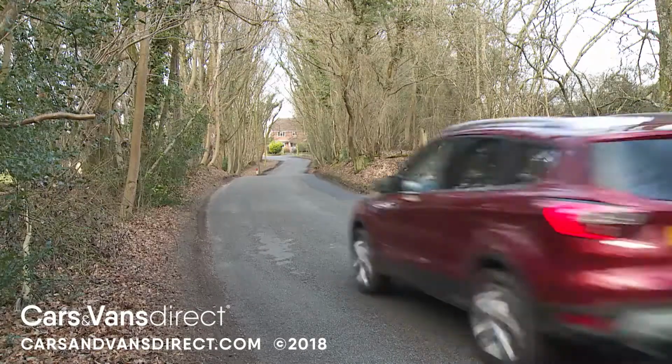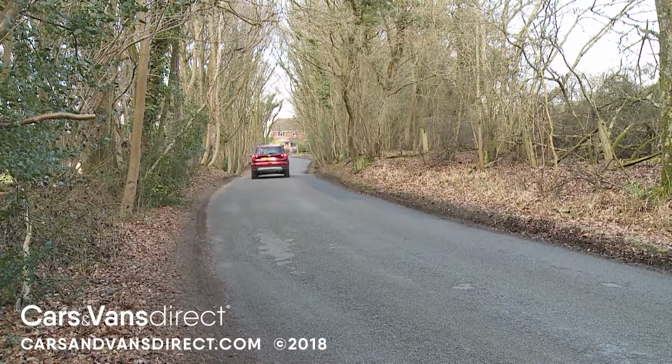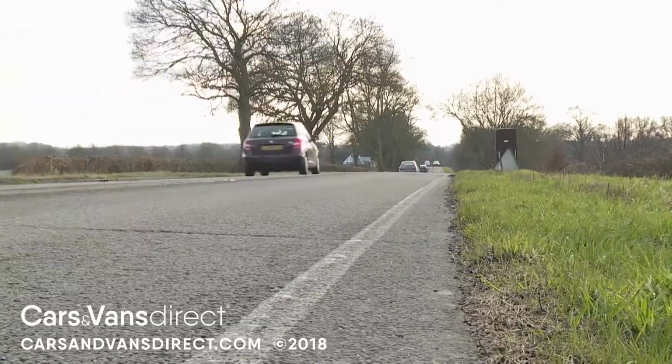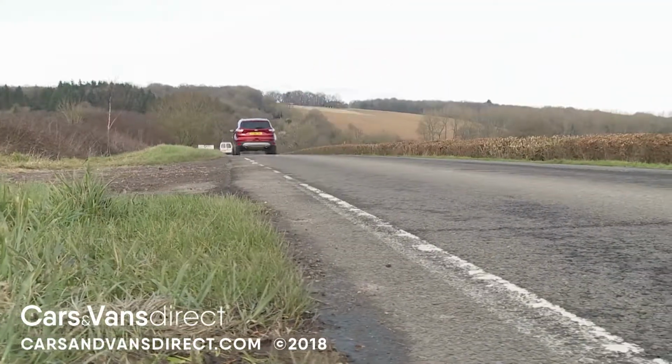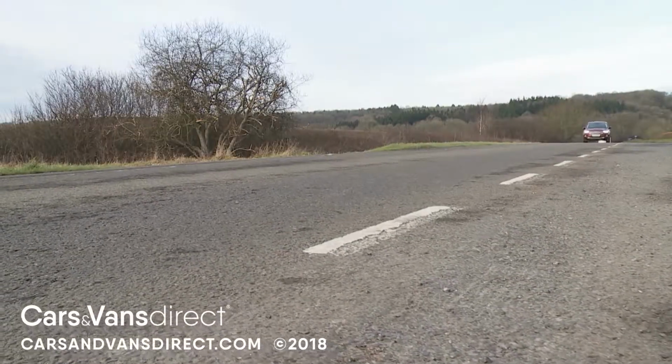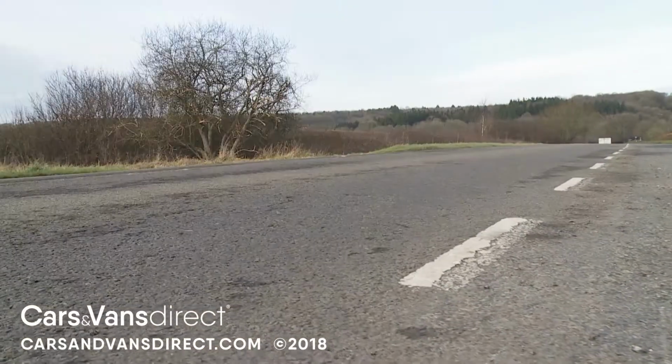Expect the 150 PS models to get to 62 miles an hour in around 10 seconds en route to around 120 miles an hour. This 180 PS version, which only comes with all-wheel drive, improves that showing to 9.2 seconds and 126 miles an hour in manual form.